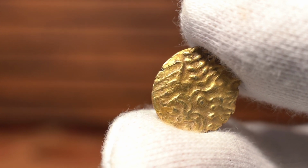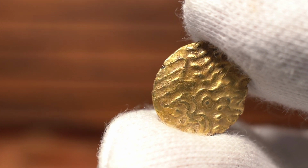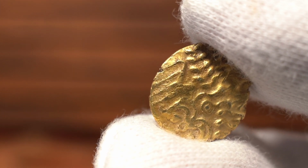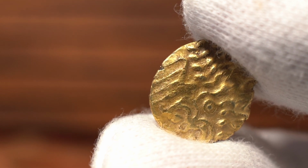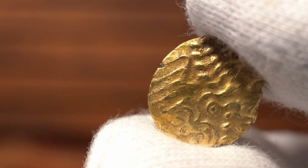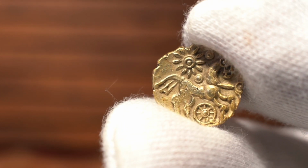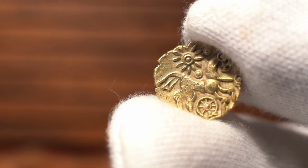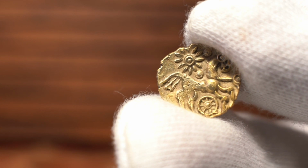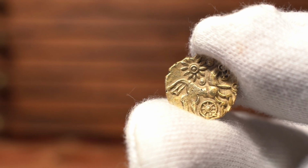Our coin is a very popular quarter stater, with the obverse displaying a wreath design with a hidden face, and the reverse design displaying a triple-tailed horse facing right, beaded mane with the floral sun above and wheel below. I don't know if I'm the only one, but I always thought the obverse was the concave side displaying the triple-tail horse, as the convex side is usually blank. But it wasn't until I bought an ABC reference book and was given the coin store ID that I realised that I was wrong. Gold coins like this, especially Celtic coins, are incredibly hard to photograph and video due to their shape.